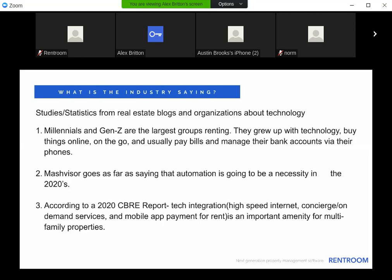That's important specifically to the Millennial and Gen Z generation. It can be helpful to you as well if you don't have a gym in your building, or if your units don't rent with high-speed internet, things like that. We're finding that people are using Rentroom as a platform to say that they have amenity-light buildings.